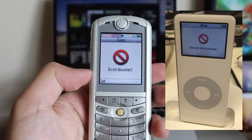Maybe it has to be tighter? Plugging it in again. Got the Do Not Disconnect again. And we got the disk not ejected properly again. And nothing showing up in iTunes, which is what I expected. This is why I collect vintage Macs. I've been waiting for my entire life for these things to be actually useful.